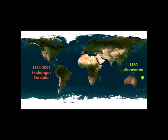So between 1980 and 2009, there was a lot of exchange, but we don't have a lot of data. We know that there are some plants in Hawaii, Florida, France, Thailand, and Queensland. So yes, there is one in Queensland.